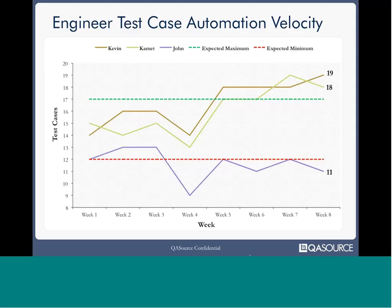So now we know there's a problem. There's a problem really with an engineer. We still don't know, is it John's code? We don't know if it's a framework issue. We still don't know. We really have no idea. But we know there's a problem starting from our effort optimization chart, really the team's velocity. So how do we narrow this down further? What we have done is, next we call the engineer's effort distribution chart.